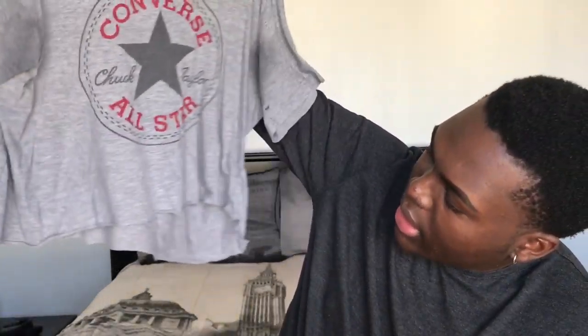This next thing is a t-shirt that I got, I think, from Ross. It's a Converse t-shirt, but of course, look at this bad crop job I did again. This one's on the high side, this one's low. I guess it kind of works because whenever I'm wearing it, it just looks really nice.